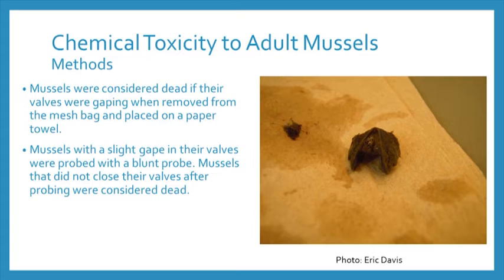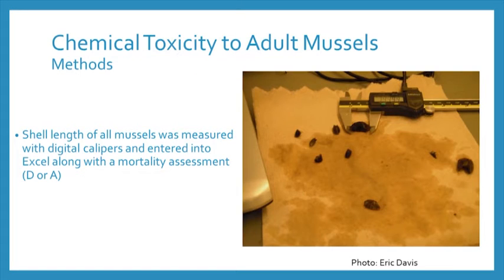If they had a slight gape in their shell, I would poke there with a pointer, and if they would close, they're alive. If they would stay open, I would consider them to be dead. Then I measured the shells, and then entered into Excel along with whether it was a dead mussel or a live mussel, because then you could do statistics looking at dead mussels, live mussels, and how long they were.